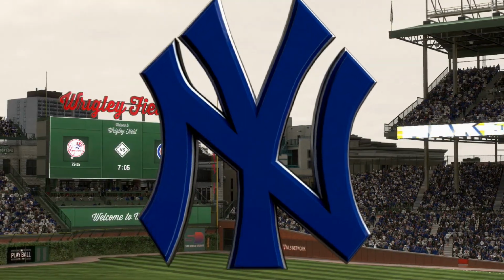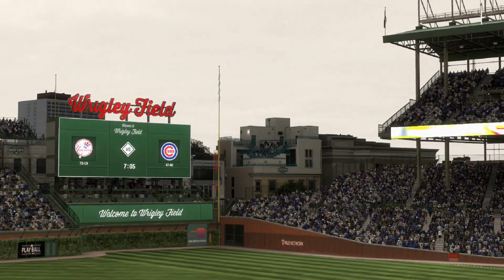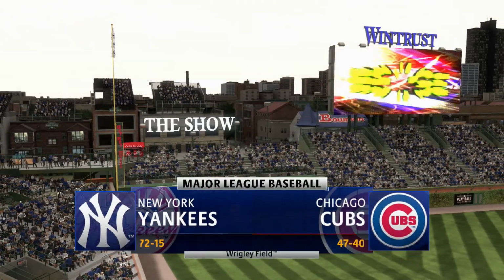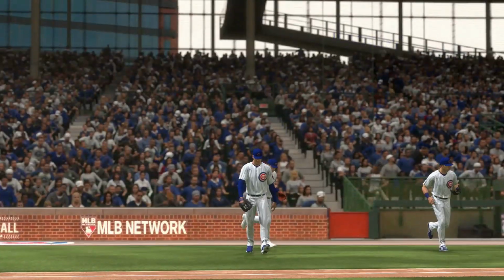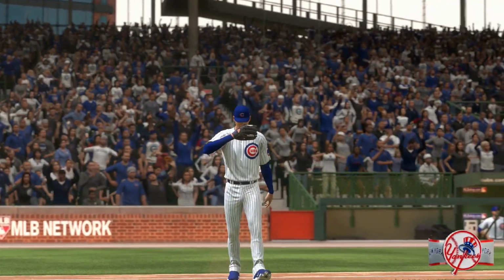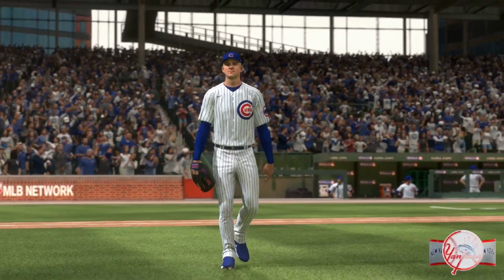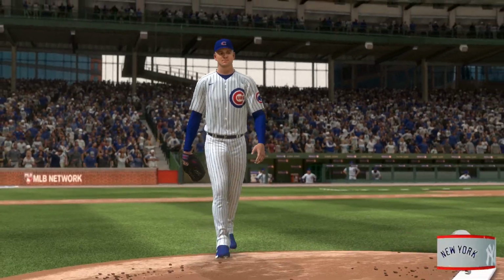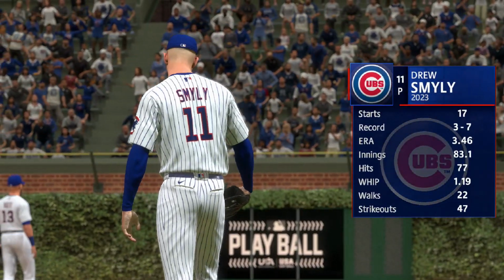Live from the north side of Chicago, Wrigley Field, interleague baseball on MLB The Show. It's the New York Yankees and the Chicago Cubs. First pitch coming your way next. And now, your 2023 Chicago Cubs. About to get started here.